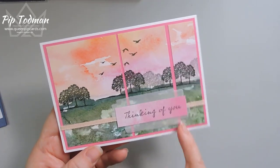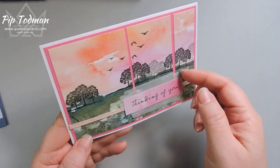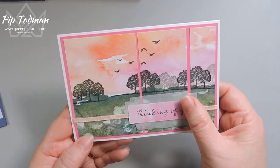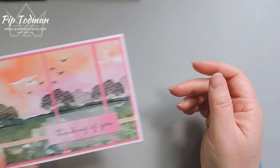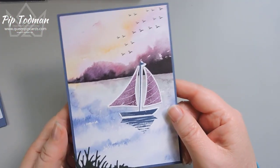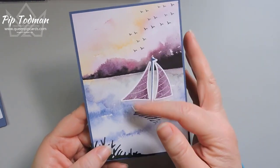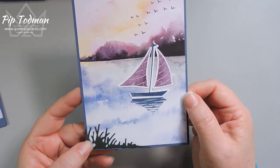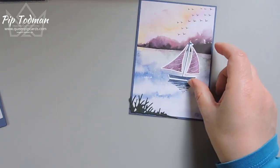And then this one, I love when we split paper like this, so stamp and split, it's really cool. And then this has a little bit of my vellum at the back, and that's cut out using the dies from the set. Then this one, with just the Let's Set Sail, bringing that in and just adding this little frond piece, grasses at the front. Really simple but very effective.